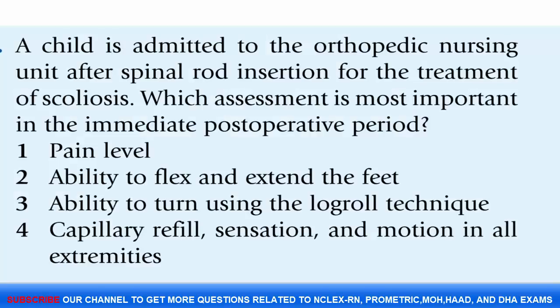8. A child is admitted to the orthopedic nursing unit after spinal rod insertion for the treatment of scoliosis. Which assessment is most important in the immediate postoperative period? 1. Pain level. 2. Ability to flex and extend the feet. 3. Ability to turn using the log roll technique. 4. Capillary refill, sensation and motion in all extremities.